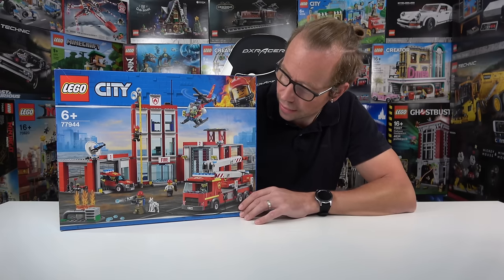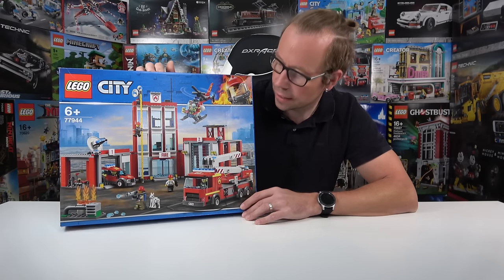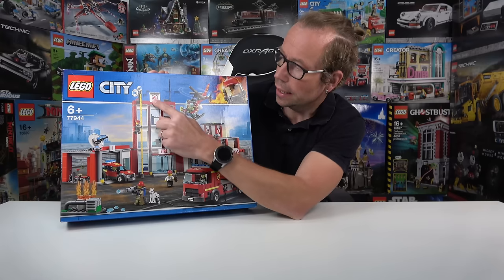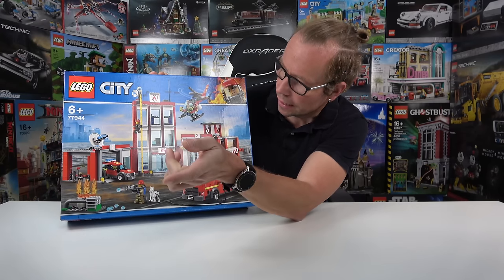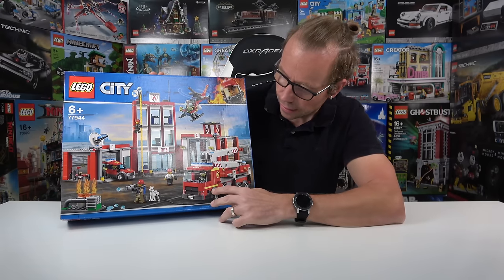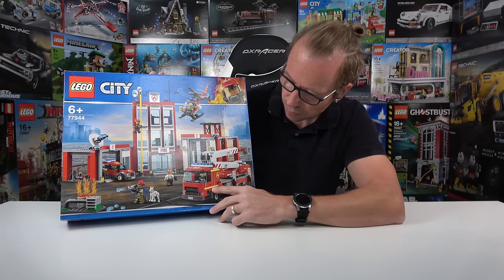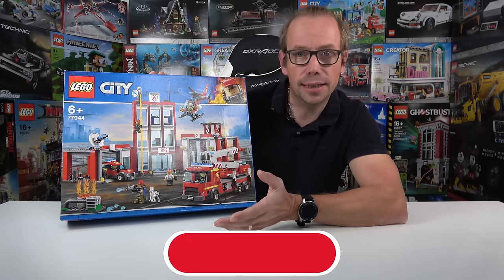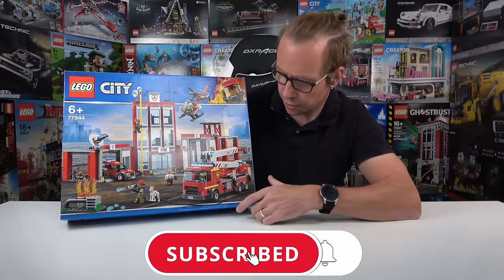The old one has some other stickers over the front door, at the top of the roof, and the color scheme was different on some points. The old one, this was white, now it is yellow. And then there are several other minor changes.